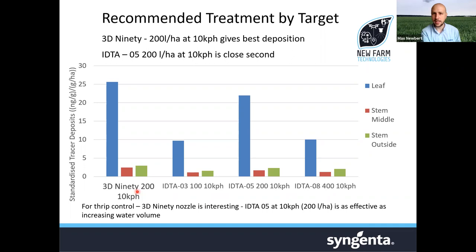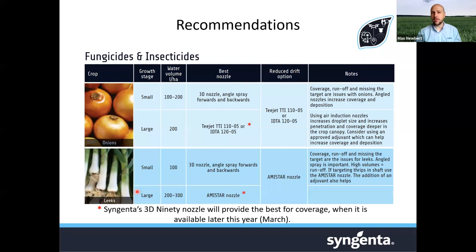So I'll just take this snippet from what our current application guidelines are from our technical update sheet. You've got onions and leeks there, and I've just put an asterisk for when you're getting to those larger crops, we'll probably be moving advice to the 3D90. So this nozzle will be available. I've just been told this morning by Harry Fordham, application manager, that it will be available in March, and we're expecting it to be £15. Or when we do the half price deal, it'll be £7.50 for the nozzles.